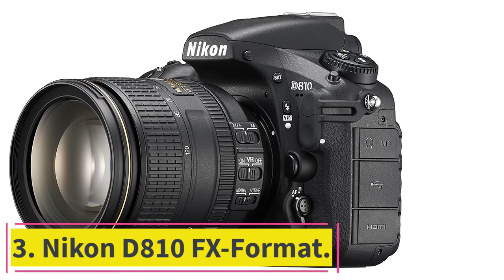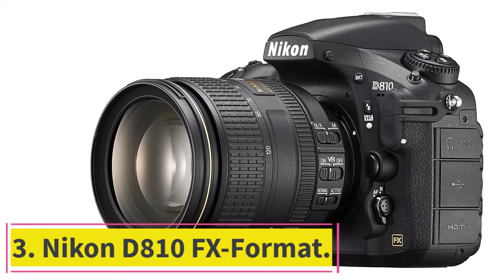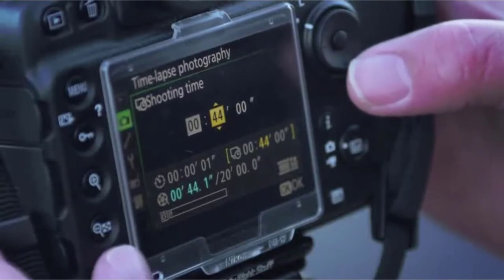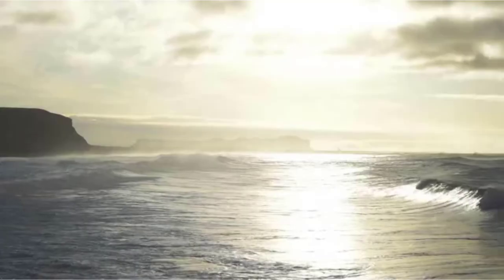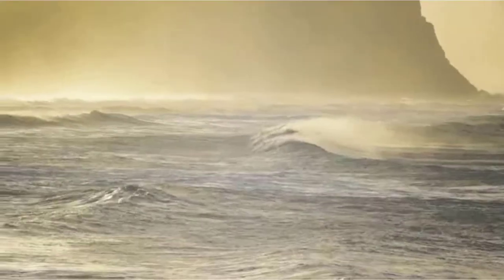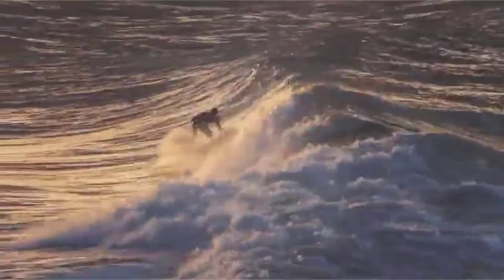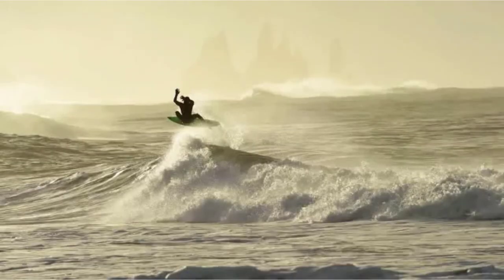At number 3. Nikon D810 FX Format. The D810 camera is Nikon's leading DSLR and is one of the best cameras for hikers who are looking for a premium camera. It offers outstanding high-resolution images and videos, tons of features, a dynamic range, and impressive speed. The D810 DSLR offers a 36.3-megapixel FX format full-frame image sensor with the EXPEED 4 processor for capturing amazingly detailed, noise-free images from ISO 64 to 12,800.